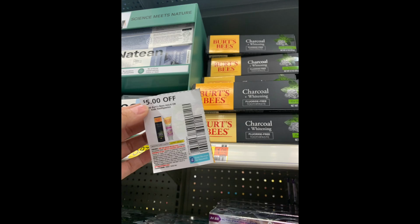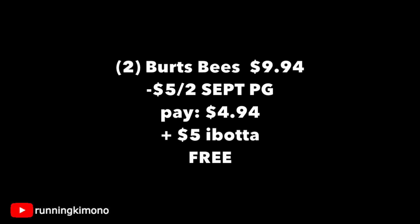Okay, now we have the Burt's Bees charcoal. We have a $5 off of 2 from the same September P&G insert, so we're going to grab 2 boxes of the Burt's Bees fancier toothpaste. Grabbing 2 of them for $9.94, subtracting that coupon from the September P&G, you're paying $4.94, and IBOTTA's giving back $5 when you buy 2, essentially making it for free.